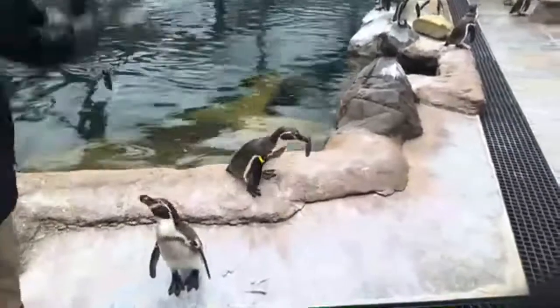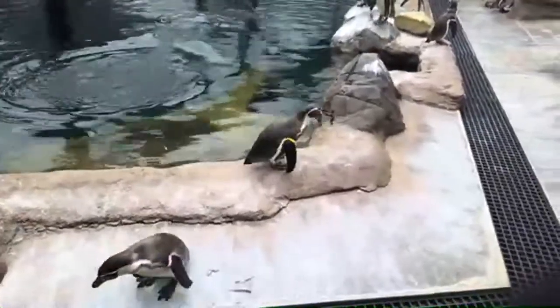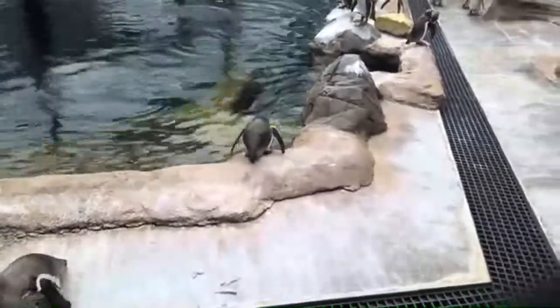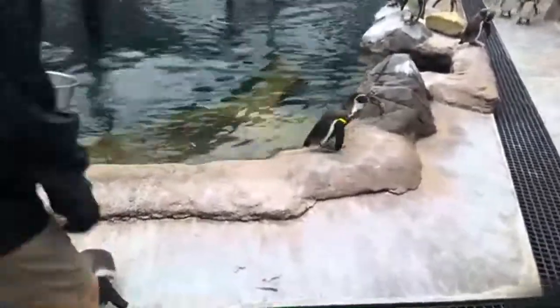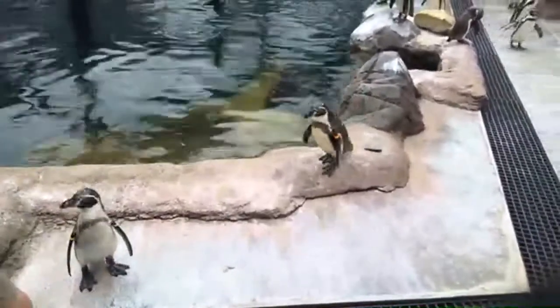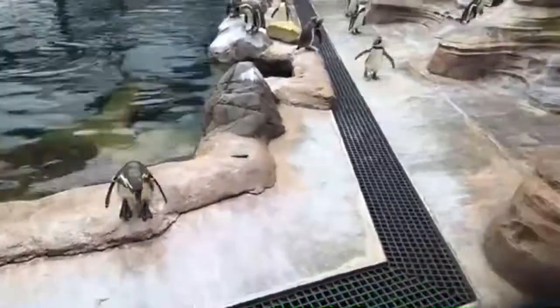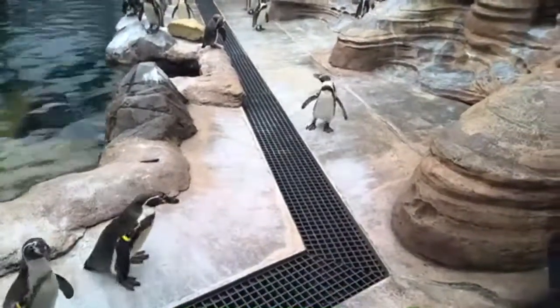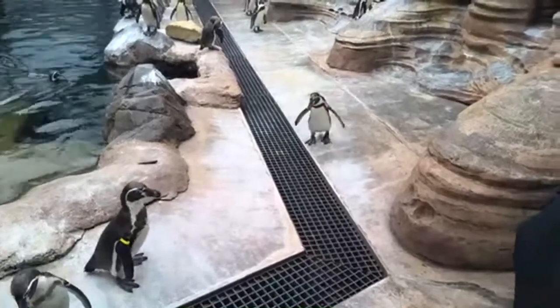So what they do is they actually make burrows in the layers of guano or penguin poop, and they lay their eggs down in those burrows so the sun doesn't cook their eggs. So they stay just the right temperature so that they don't have to worry about them not hatching. And they're also protected from predators, and it helps keep them nice and protected.